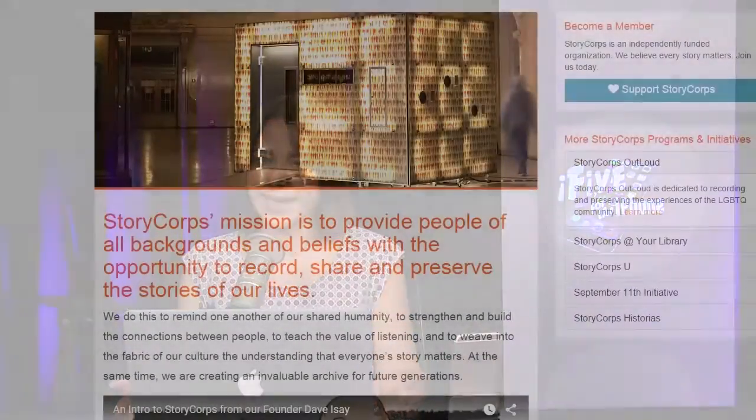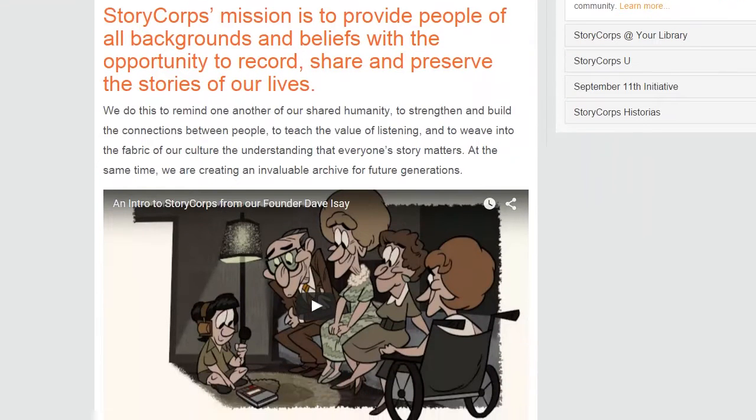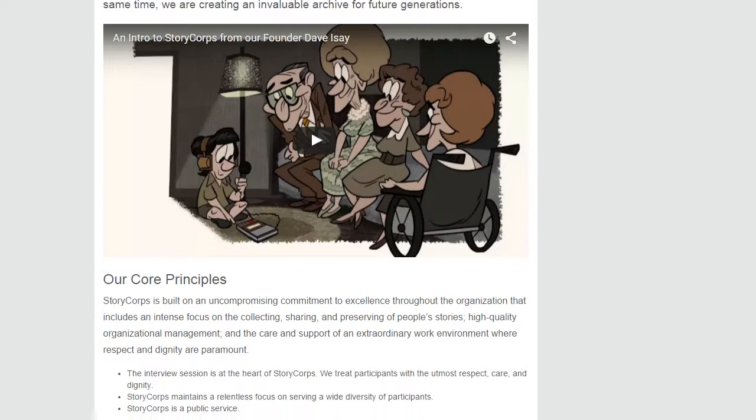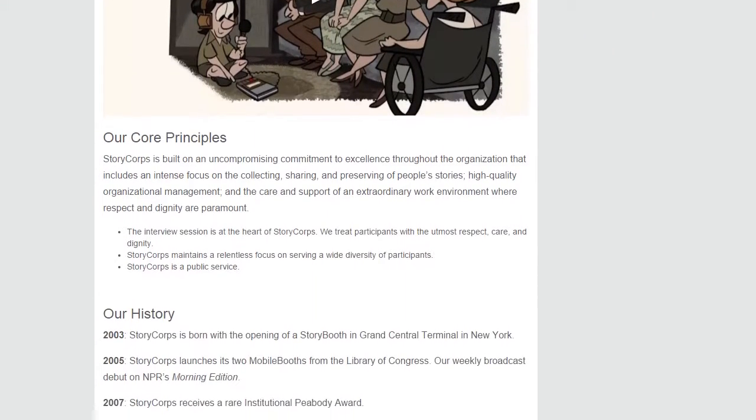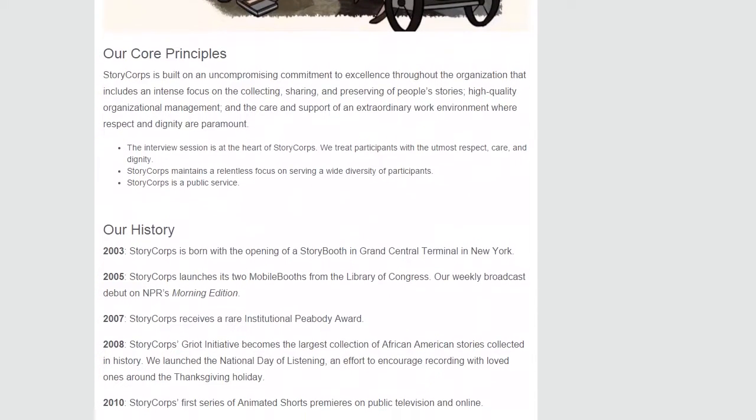Back in March, I got an email from listener Steve who told me about the new StoryCorps app. First, let's talk about StoryCorps, in case you don't already know what that is. StoryCorps is an independent nonprofit that began in 2003 as a way to record people's stories to show that everyone has one and everyone's is important. All of the stories are preserved in the American Folklife Center at the Library of Congress.